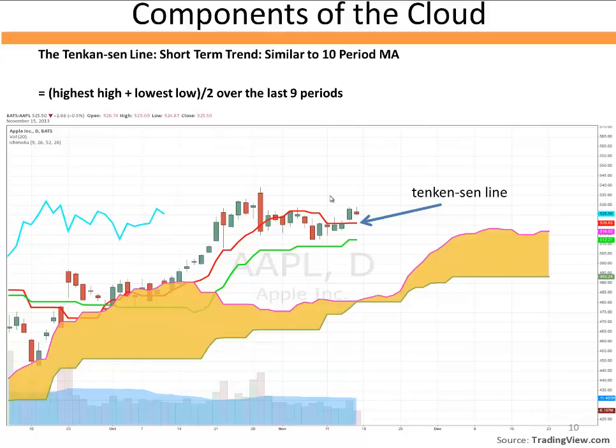This is similar to a 10-period moving average. This is the highest high plus the lowest low over the last 9 periods divided by 2. And you say to yourself, why 9 periods? In the Japanese calendar, there used to be 6 days in a week, 26 trading days in a month. So this represents a week and a half of data.